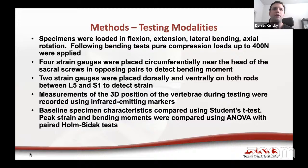Range of motion was measured using infrared emitting markers on different vertebrae. For statistics, they compared baseline specimen characteristics using t-tests and compared peak strain, range of motion, and bending moments using an analysis of variance with paired Holm-Sidak tests.